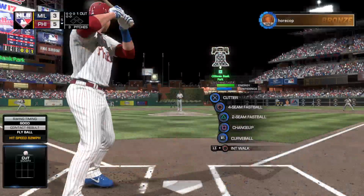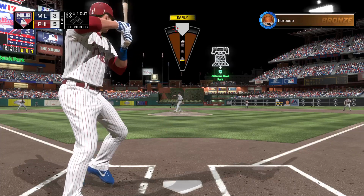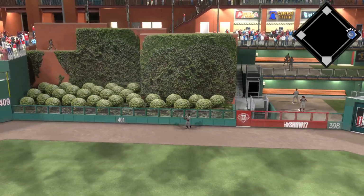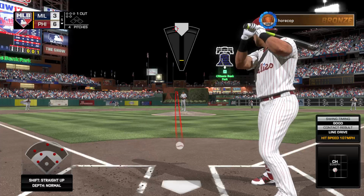Ready once again, Rhys Hoskins. Third trip to the plate for him here tonight. 0-for-2 at this point. A swing and a drive to center field. That one's got a chance. Out of here. A solo shot, and they add another.